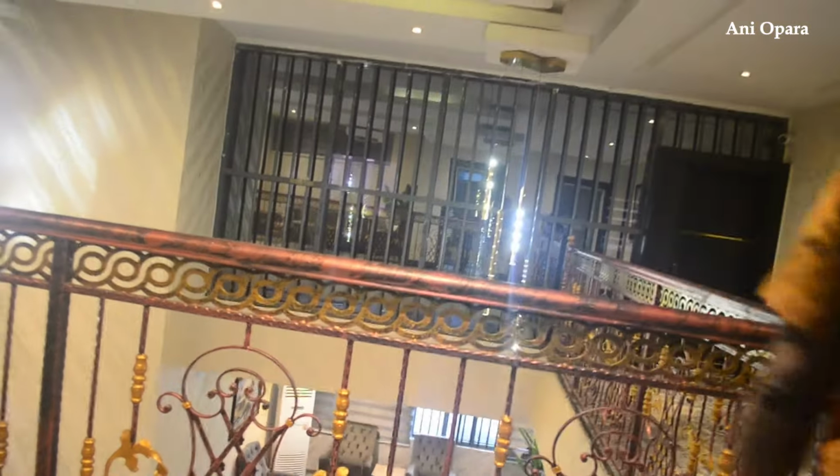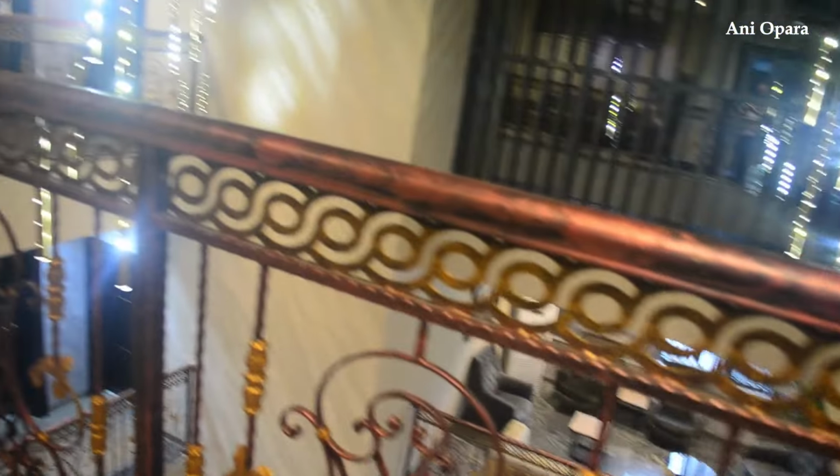This is unique, special. Most times people don't want to stress themselves, so they just use the elevator. But most people are scared of the elevator as well, and some people also want to do exercise. Yes, let me take the stairs, the staircase.